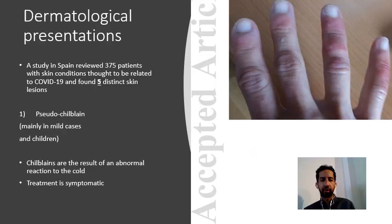In the last month, there has also been a review carried out in Spain, which is published in the British Journal of Dermatology, and they found that there were 5 distinct skin lesions which were associated with COVID-19. And I'll just go through them briefly as well.